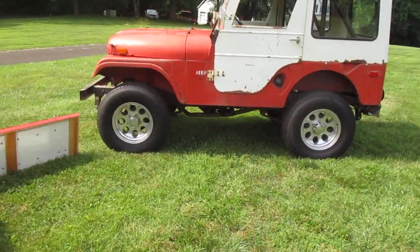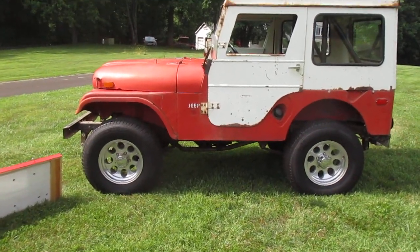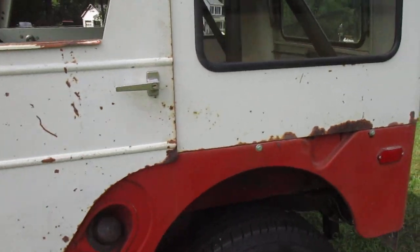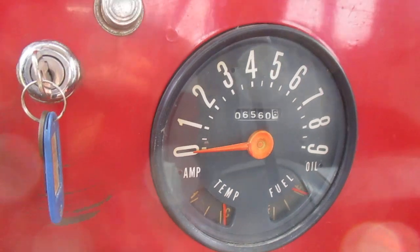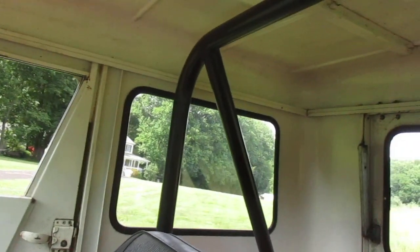And this is the 69. It's supposed to have original 6,000 miles on it, but I don't think it is. I think somewhere along the line somebody changed something. It is the original interior. Okay, these are the original seats. That's what the mileage on it is, if you can see it. Everything in here is original, and it doesn't look too bad.